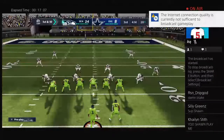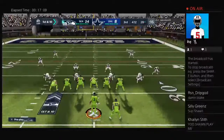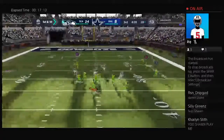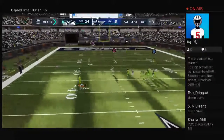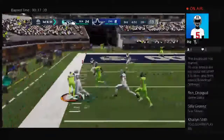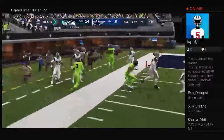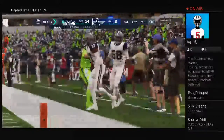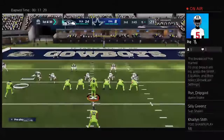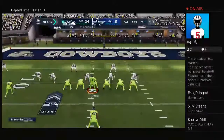So from Cowboy territory now, here's 1st and 10 as they've got it to the 28-yard line. Out of the gun, here's Wilson. Dancing to his left. He'll try and run it. And he's out of bounds. Almost gets to the 10. Able to make something out of nothing there. 17 yards and a first down. Now we're 1st and 10 at the 11.